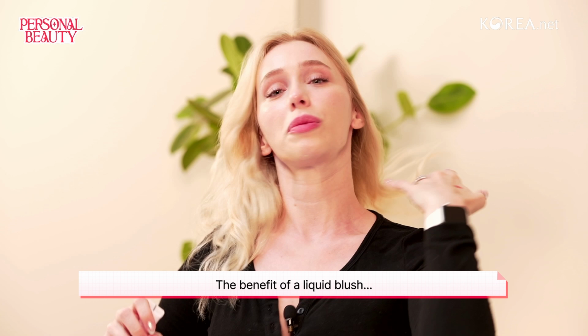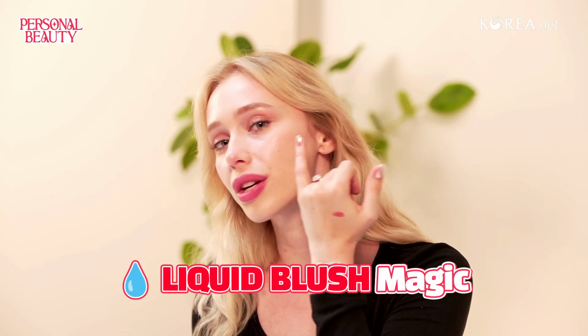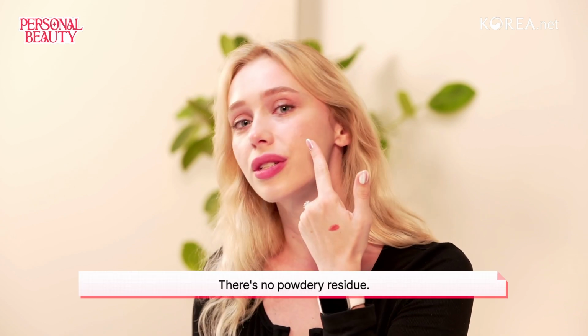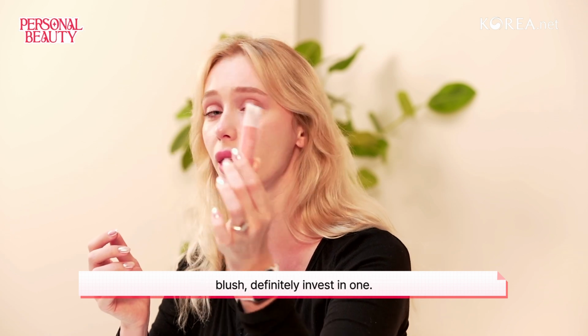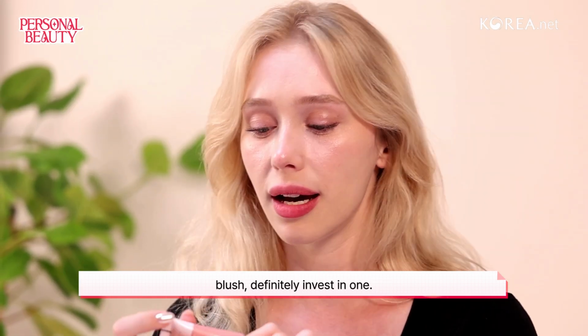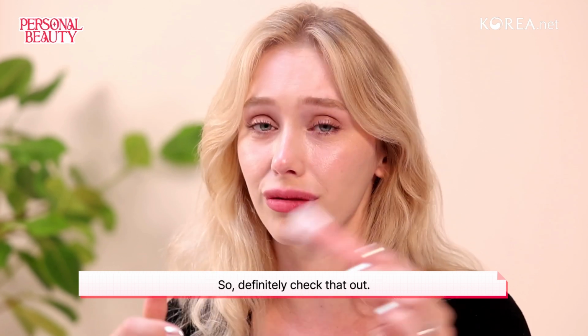The benefit of a liquid blush, I don't know if you guys can see if you look really, really close here. Liquid blush actually blends a lot more like foundation. It looks a little bit more creamy. There's no powdery residue. So if you guys don't already have a liquid blush, definitely invest in one. They last a little bit longer. They're a lot easier to blend into place. So definitely check that out.